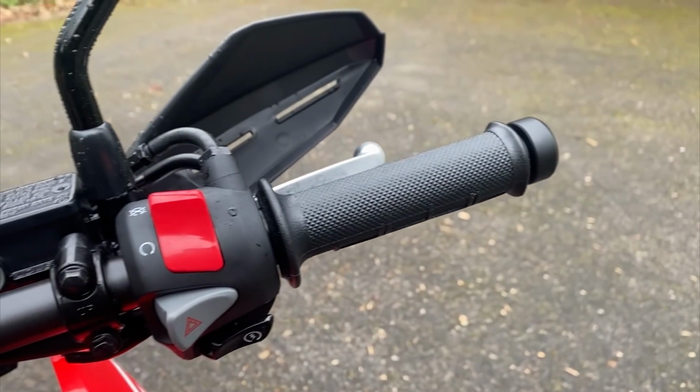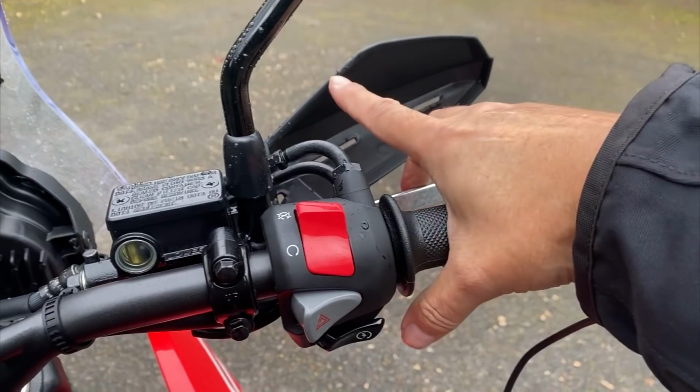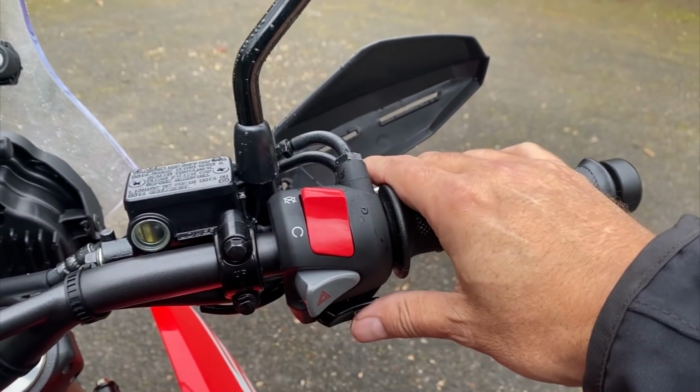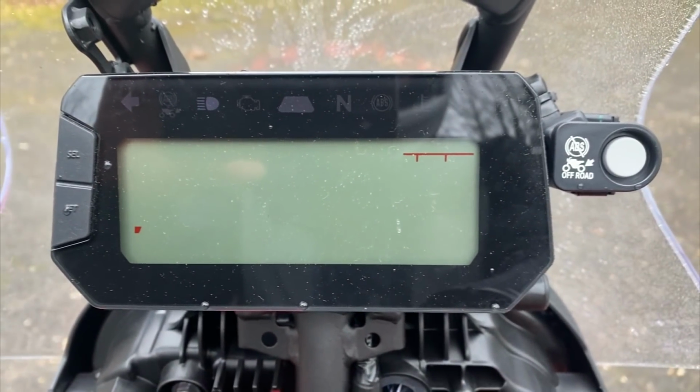On this side, let me swap hands. You've got your throttle, you've got your brake, again one of these wind deflectors, you've got your kill switch, hazard lights and starter there. That's it. Clocks and dash, let's go through that.